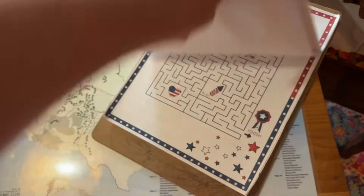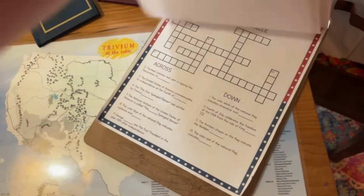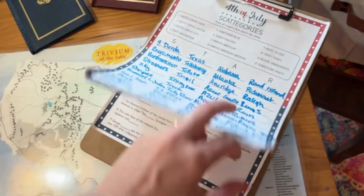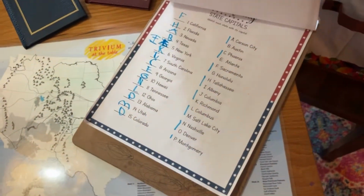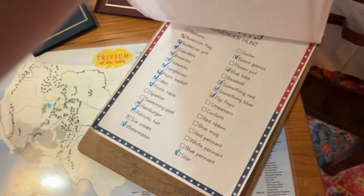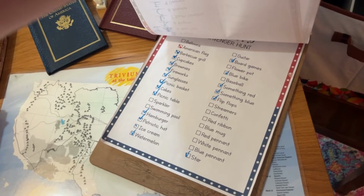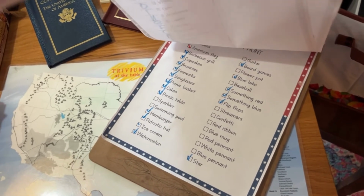She needs to make a hat. There's a maze. You've got a crossword. States and Capitals. Oh, there was a scavenger hunt. We went to a 4th of July party last night, so the scavenger hunt was very well filled out.